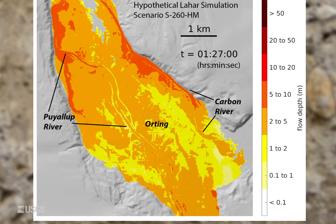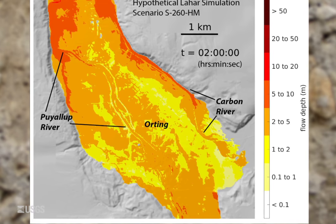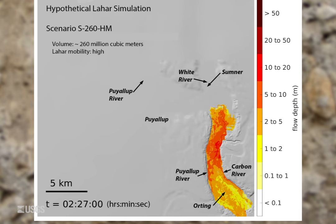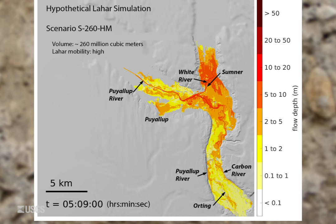The lahar slows and spreads across the wide valley between the Puyallup and Carbon rivers. The shades of orange represent depths of 6 to 16 feet. Along the river corridors, it is much deeper. After passing through Orting, the lahar continues to the Sumner and Puyallup lowlands, arriving in 3 to 4 hours after the landslide begins. The lahar will slow and come to rest in 4 to 5 hours, but the deposit may remain liquefied for many more hours and flooding may occur downstream.